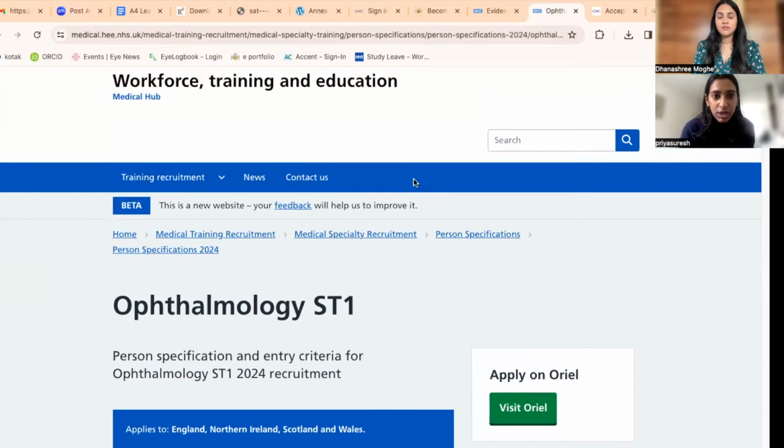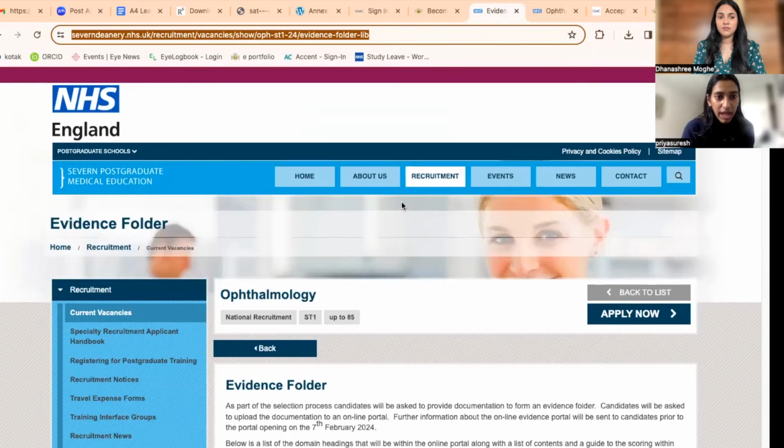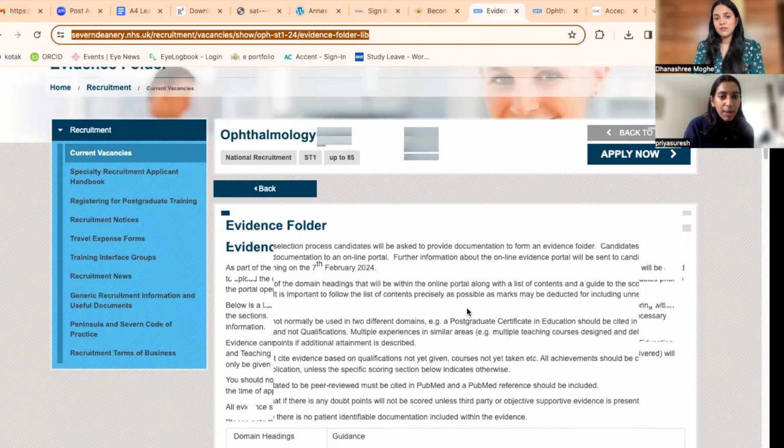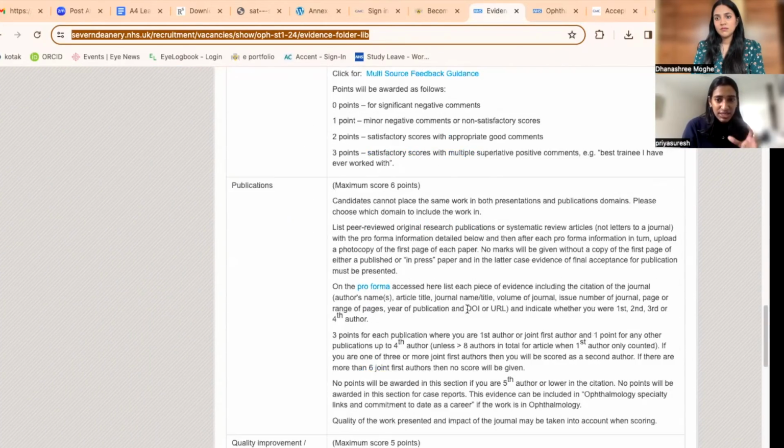The other page, which is really important, is this page, which is basically the evidence folder. Whenever you apply to OST or any specialty training in the UK, it's not through an entrance exam. Obviously there is a sort of MCQ test or an exam held as well, but your application is in the form of an electronic evidence folder, which you need to upload on a particular website called Oriel. It comprises multiple domains. Now, these are all the domains. It's obviously very, very exhaustive.